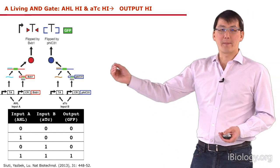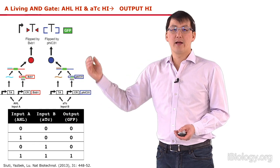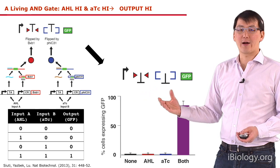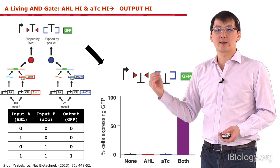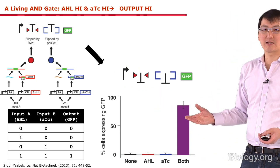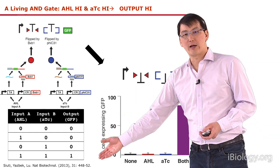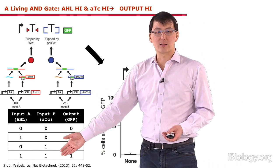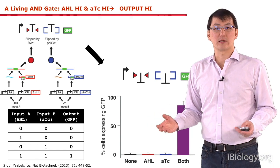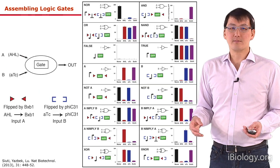But finally, if you had both inputs, so if you had both AHL and ATC, you induce the expression of both recombinases that will flip both of the terminators upside down, and when they're upside down, they're no longer active, and therefore the promoter can then express GFP, and therefore most of the cells actually turn into GFP positive cells in the presence of both of the inputs. And this corresponds to the truth table bottom row shown here, where you have both inputs as 1s, and therefore the output is a 1, because now you've expressed GFP. So this basically performs a logical AND gate, a circuit that only turns on when you have both inputs that are on.